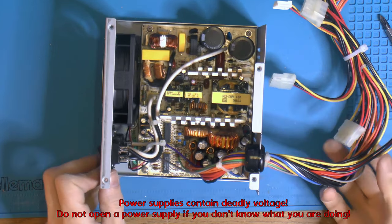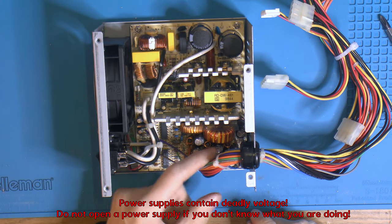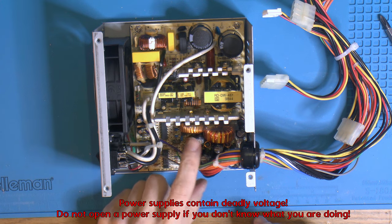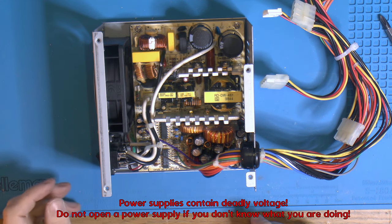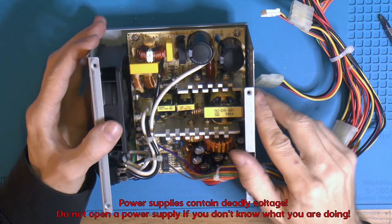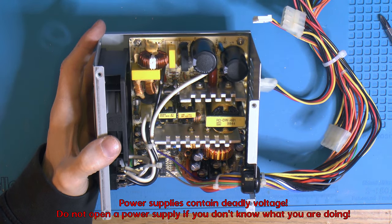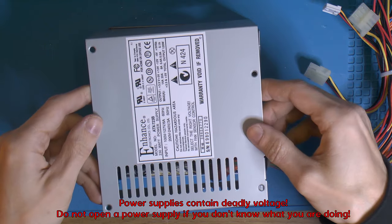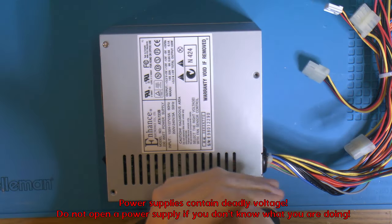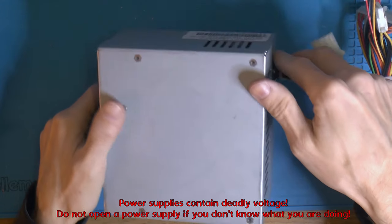So that's the power supply recapped. The ones I really wanted to recap were the ones here on the DC side for the 5 volt and the 3.3 volt rail. And the rest are basically a bonus. There weren't any really bad caps, I think, in this one, especially not the primaries. But yeah, it's fully recapped, new fan. Only thing left to do now is to test the thing.